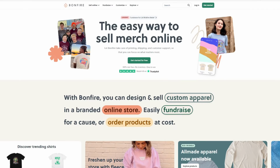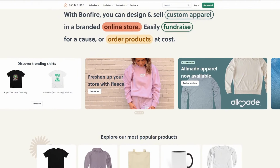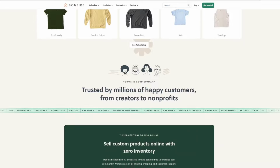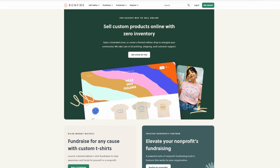Website 2. Bonfire is a platform that lets you sell custom t-shirts without having to worry about inventory. You don't have to print anything, ship anything, or handle customer service. You just upload your design, and when someone buys a shirt, Bonfire prints it and sends it to them. You get paid every time someone orders.